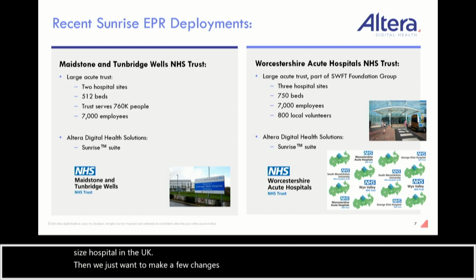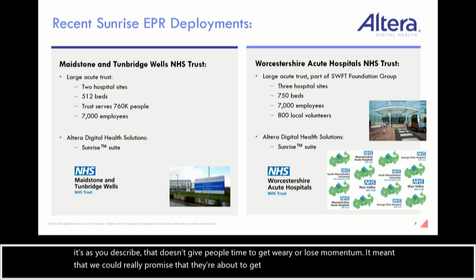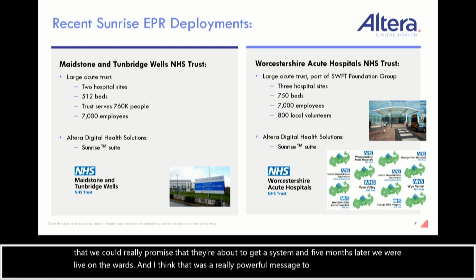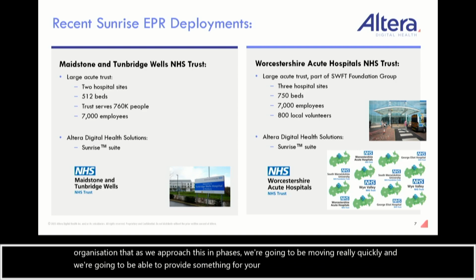And that allowed us to go live in 5 months, and as you described, that doesn't give people time to get weary or lose momentum. It meant that we could really promise that they're about to get a system, and 5 months later we were live on the wards. And I think that was a really powerful message to the rest of the organisation, that as we approach this in phases, we're going to be moving really quickly, and we're going to be able to provide something for your area really soon.